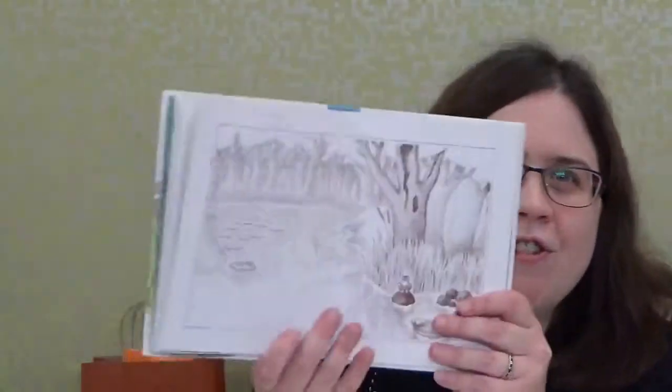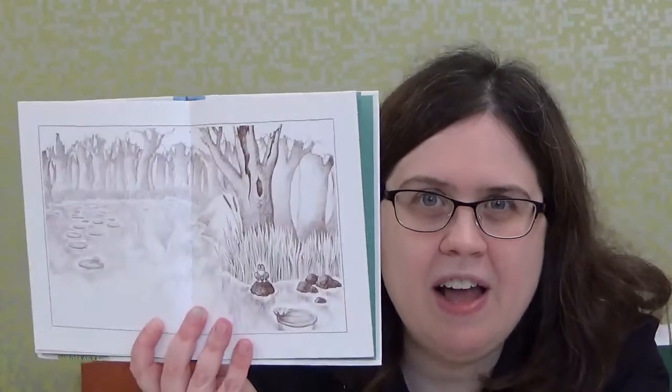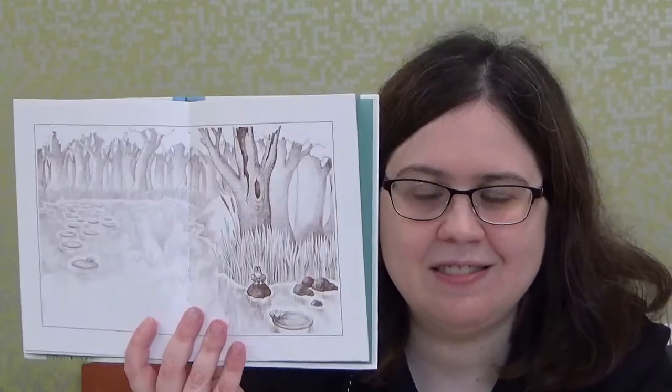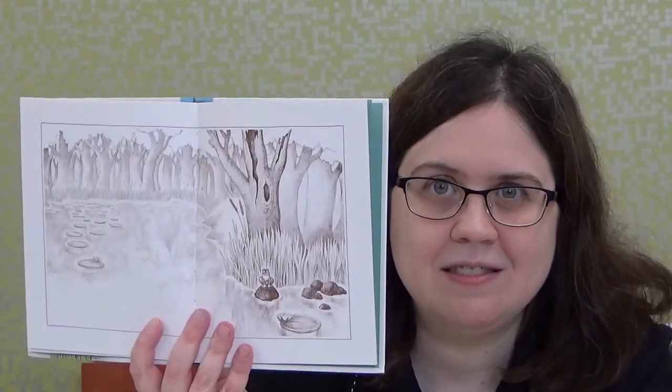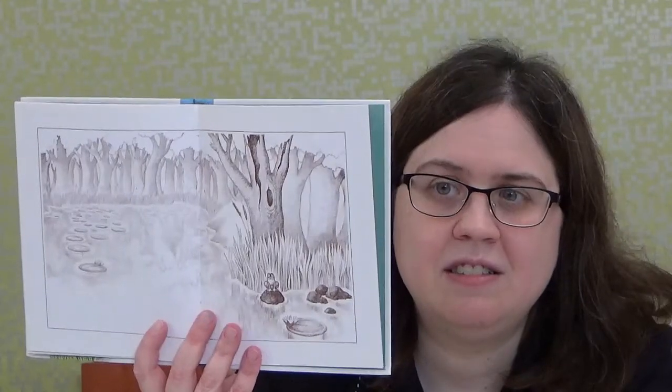Oh, it looks like the frog is very, very sad now. Why is the frog sad? Probably has nobody to play with now. Well, let's see what else happens. Oh! Look what the frog is doing.